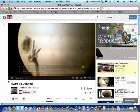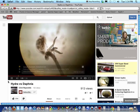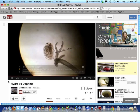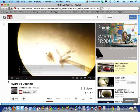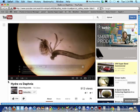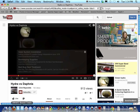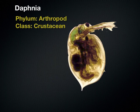What if it's just burrowing out of that? Let's try to keep the focus here. It's still alive. See those little legs there? Oh, what's happening? Is he switching to thermal vision? Oh, look up. Did the Hydra die? You're right, Daphne won. I don't know if he won, but he at least didn't get eaten.